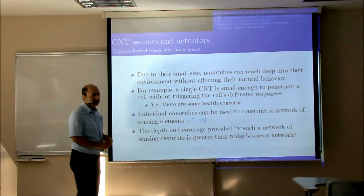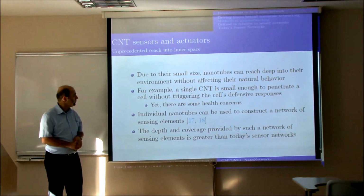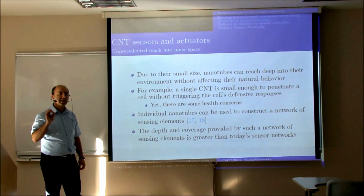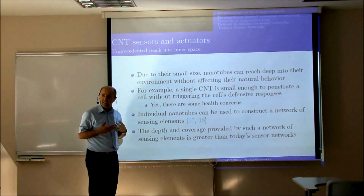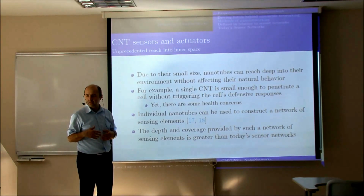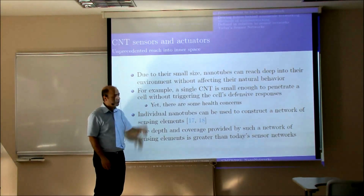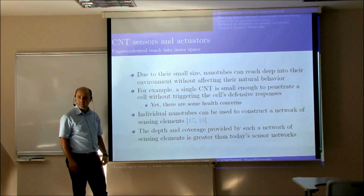Due to their small size, the carbon nanotubes can reach deep into the environment without affecting their natural behavior. Actually, a single carbon nanotube is small enough to penetrate through the cell membrane. If you normally try to do it with something else, the defensive mechanisms inside the cell will try to fight against this. And if not, it will kill the cell. But in the case of a single carbon nanotube being inserted through the cell membrane, it can work without triggering this self-defense mechanism of the cell. That's very important.